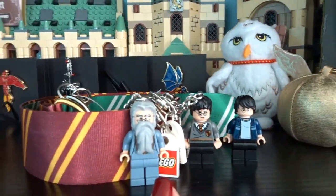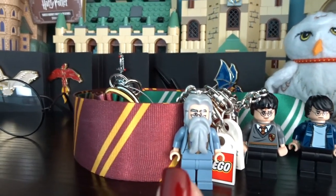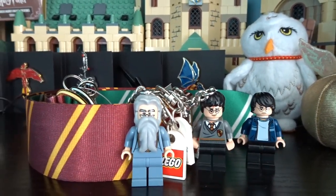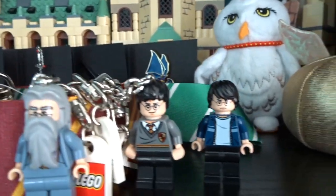And then I have a couple of lanyards, and I have a few Legos. So I have a Dumbledore Lego keychain, a Harry Lego keychain, which I've never used either, because if you use them, then they'll get all scratched up and worn off, and I don't want that to happen, so they sit here safe.